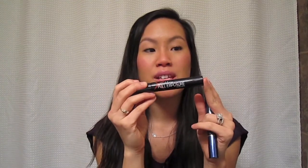So I went back and tried to find a mascara that was easier on sensitive eyes, that could actually hold the curl. And this has a type of wax in it. I believe it's like a beeswax. So I know that it's going to be a lot gentler on my eyes, and it doesn't have a horrible smell or anything like that. And I actually like the brush.